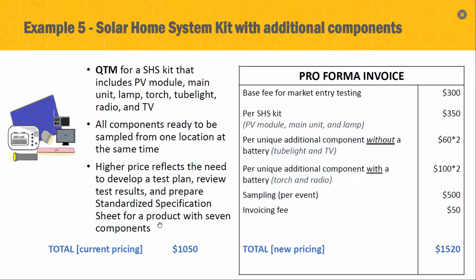So then to relate it back to pricing, Kim, when that new product that includes the TV that's already been tested comes to us, when we're pricing that out, are we going to charge $60 for the TV, or no, because it's already been tested? If we don't need to do any testing on the component, then we wouldn't charge that fee. Okay. Okay, thanks a lot for the explanation.